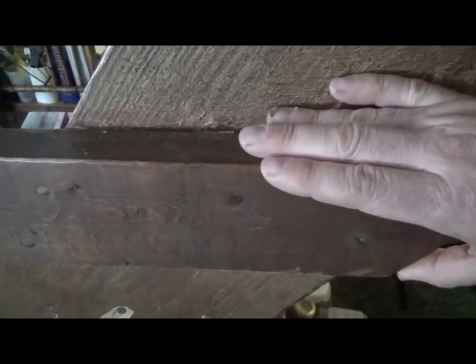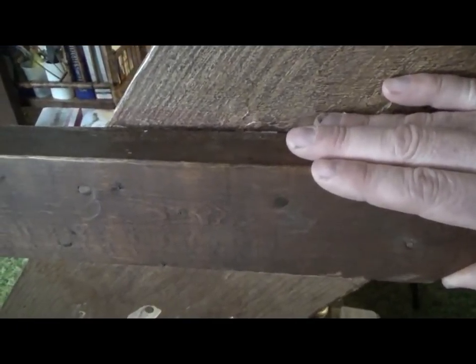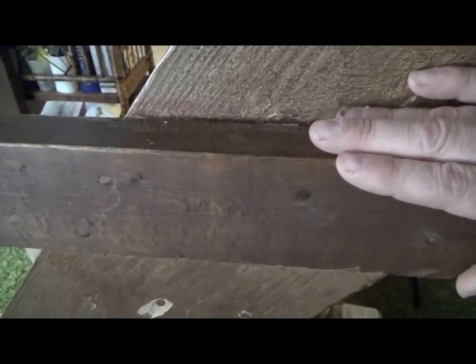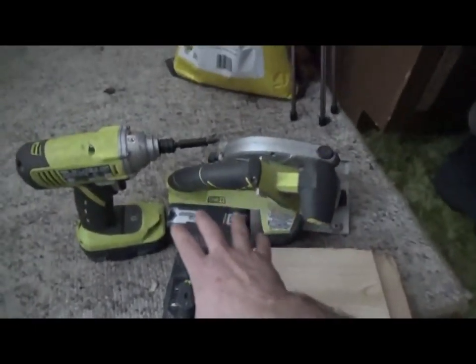But like I said, I had to warm that device up. And after I warmed it up, it just went bzzz right on through. So, definitely the cold is affecting my Ryobi tools. And I cannot do anything right now until these warm up. It is how it is.